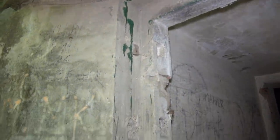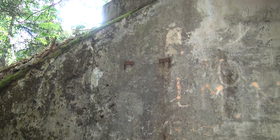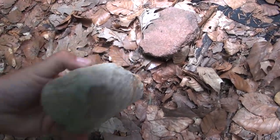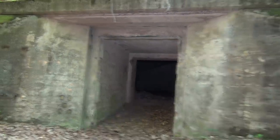See where the doors would have closed. Hinges. Electrical or ventilation, not sure. You know what? This looks like a drill core. Looks like somebody's been drilling. This is a bit of a drill core. I do not see why anybody would want to drill down, but again, everybody's looking for something out here.